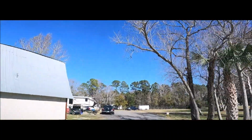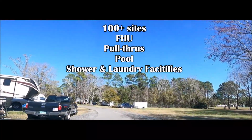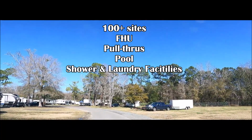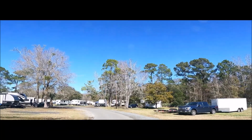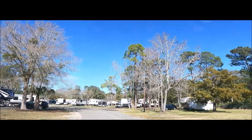Their camping area currently has about 100 sites. They are full hookup sites, and most of them look to be big rig friendly. They did also have a shower house and laundry facilities. According to their website, they are currently expanding.